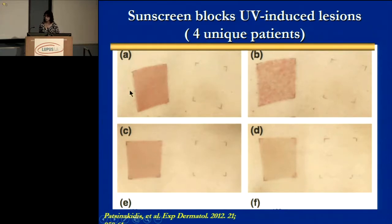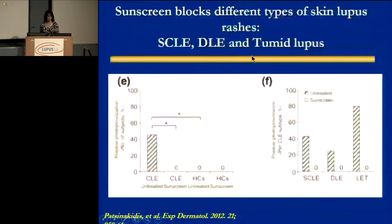And then this is with the application of this. Without application of sunscreen, shine UV light on the skin. This is plus the sunscreen, shine the same amount of UV light, and you can see that no rash occurred where the sunscreen was applied. This is another patient, same thing. UV light, you get a lupus lesion, UV light plus sunscreen, you block it. And these are all unique patients. So that was a good proof of concept too.